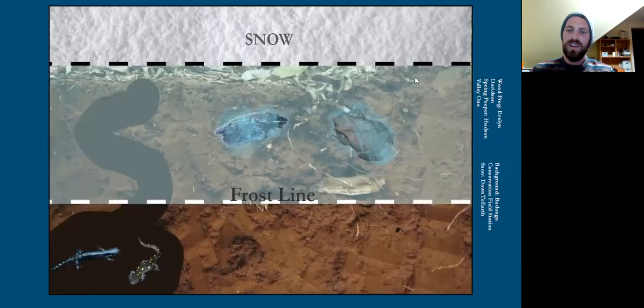So returning now to that diagram of where our amphibians are now, let's think about this in terms of what it means for migration. So before any migration happens, the snow has to melt. At least the snow has to melt on top of the individual amphibians. As long as there's snow, they're packed in ice. They're not going to be waking up. They're not going to be metabolizing. They're not going to be producing energy or heat or moving their body at all.